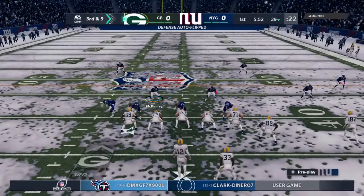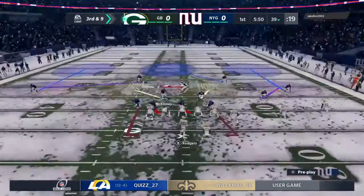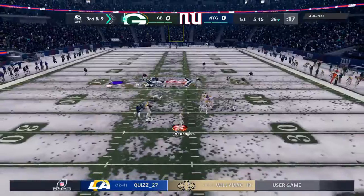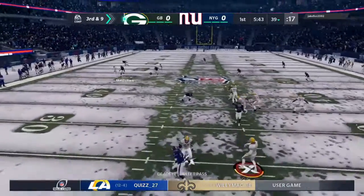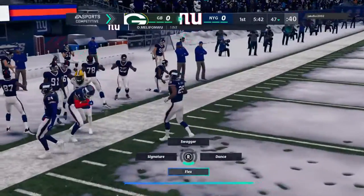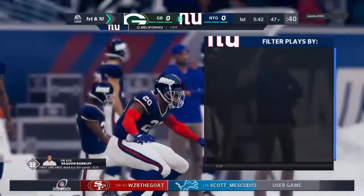In the secondary now for the Giants here on 3rd. Shotgun now for Rodgers. A 50-50 ball here, and it's intercepted. Picked off by Obi Melifonwu.